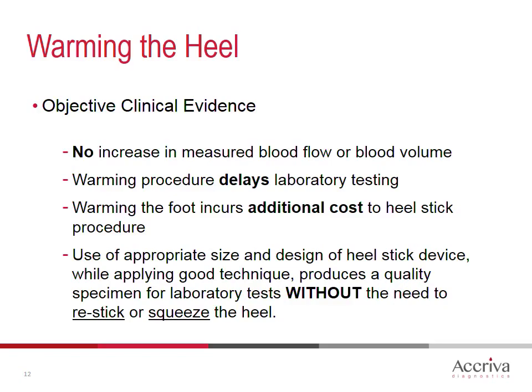But we do know that if you use the correct size and design, you can get a quality sample. That's actually the second time I've used that phrase, quality sample. And part of the characteristics of a quality sample is that first, you get good blood flow, a decent amount of volume to send to the laboratory. Second, you cause minimal to no pain for the baby. The next thing is that you don't have to re-stick the baby, which is now going to cause that baby to get even more frustrated with you being at the bedside, right?